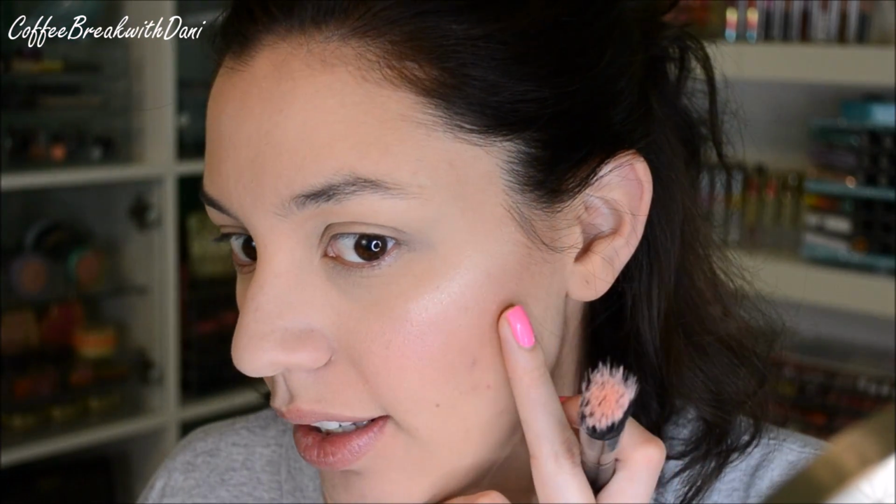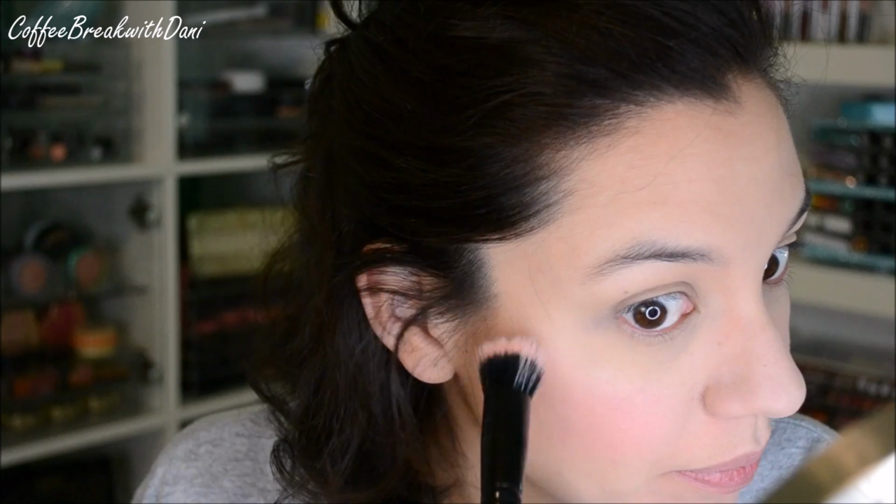Highlight, and I already did it on this side, and you can see just a really light glow that it gives you. You don't want anything sparkly, you just want something that's going to give you a glow. So avoid any highlighters with glitter. I'm going to do my brows, but I don't want to bore you with that long routine. So I'm going to do an updated brow routine using my new brow pencil, and I'll put it up next week.